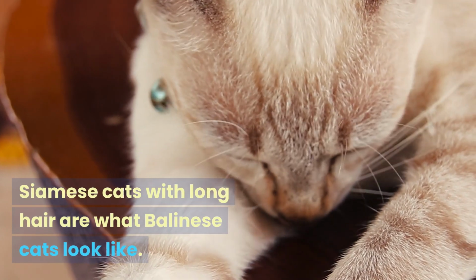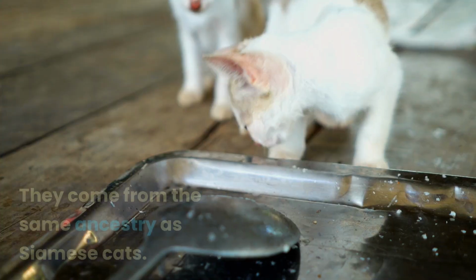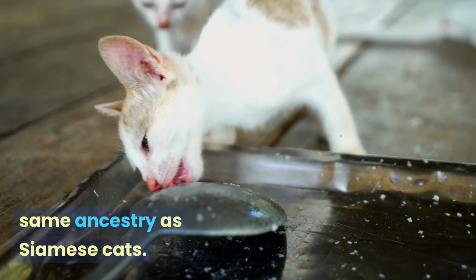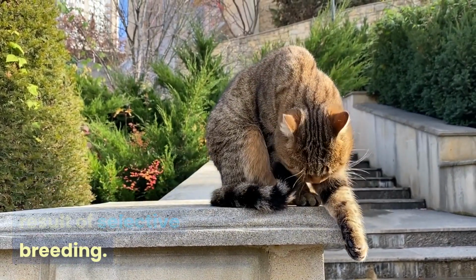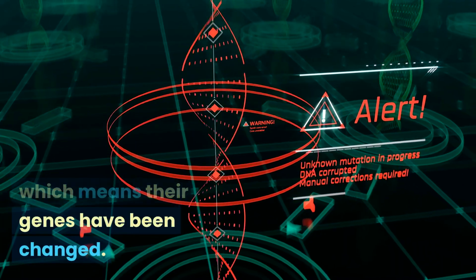Balinese cats look like Siamese cats with long hair. They come from the same ancestry as Siamese cats, but their long fur and striking looks are the result of selective breeding, which means their genes have been changed.